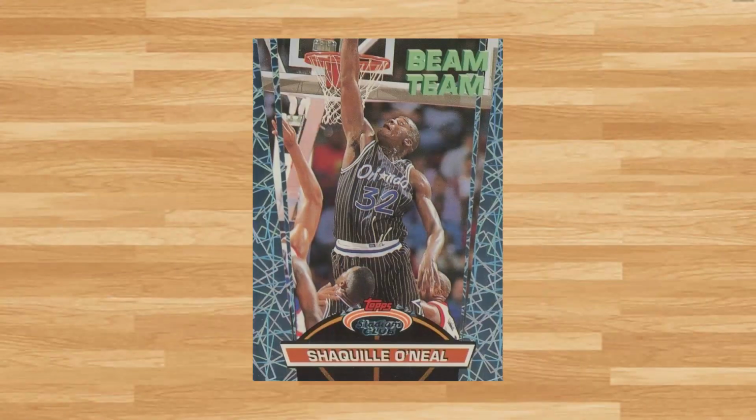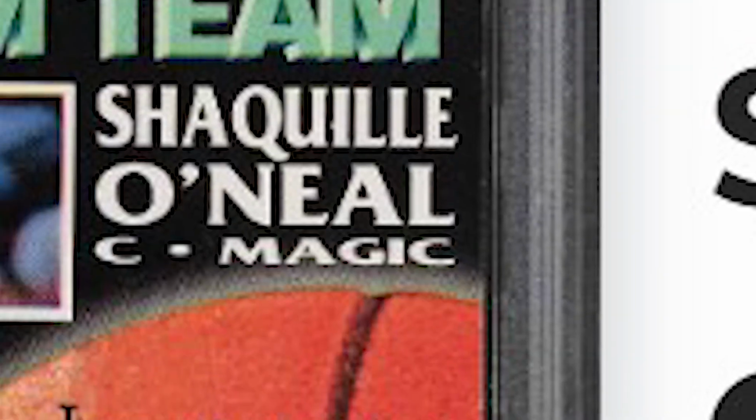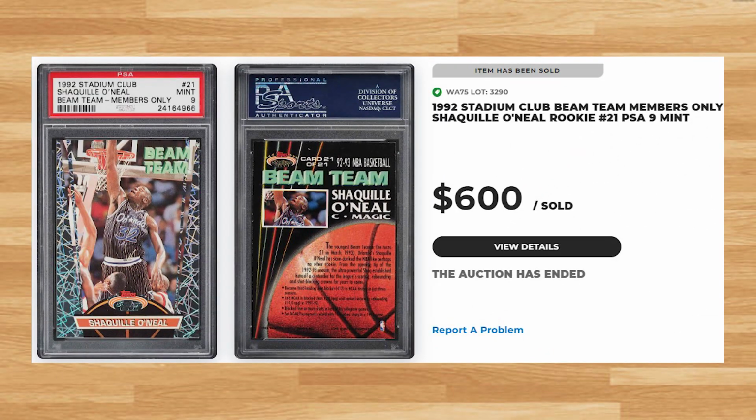Up next at number 2 is this 1992 Stadium Club Beam Team Members Only Shaq rookie, card number 21. This was a PSA 9, and it sold for $600. This price is right in line with the current average sell price of this Members Only rookie in a PSA 9.